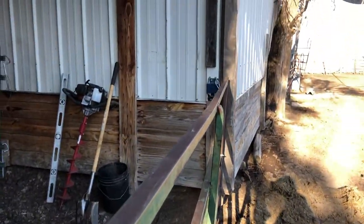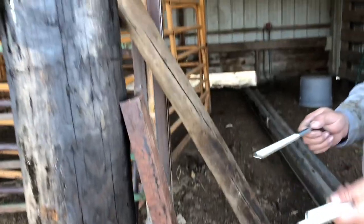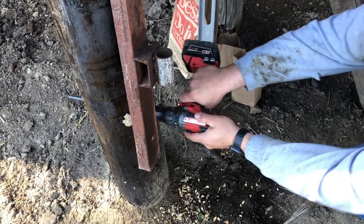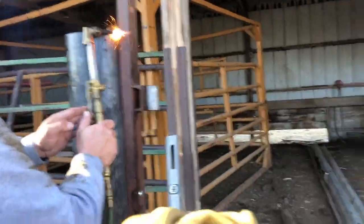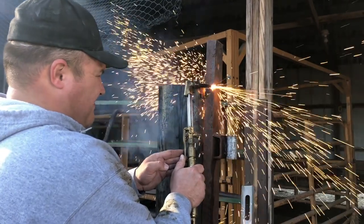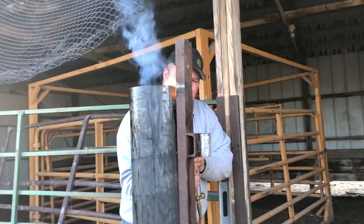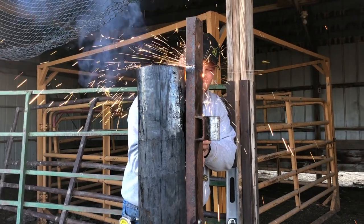Hang a gate. Gate hanging. Hang around. Oh, I wish you would. Were these the only ones you could get? Yeah. That long drill bit? Disappointment. It's ruined life. Oh, you can take these boards off. I know. Don't worry, I'm not moving. I got a bunch of washers.